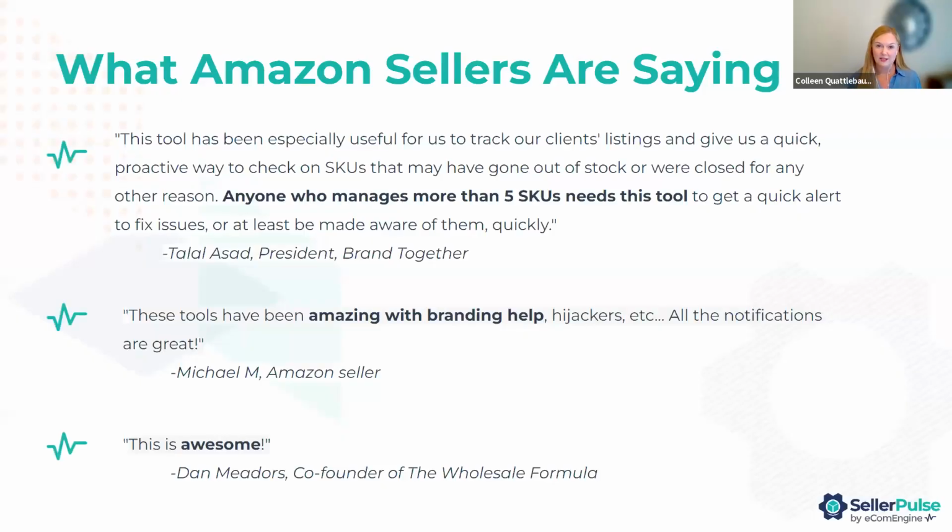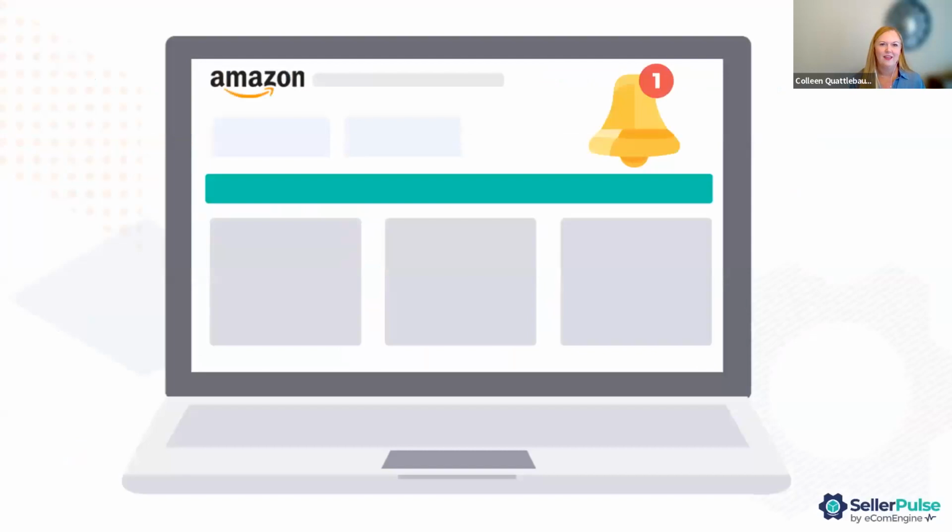So we've had some beta testers using this for quite some time now, and we got some great feedback, but we officially rolled this out about 2 weeks ago. And there are many agencies and sellers and a lot of folks in the industry that are using this to help monitor their listings, help protect their brand, and make sure that they optimize their buy box performance. Especially going into Q4 with the holiday season, this is a great time to get started using SellerPulse to make sure you don't miss out on any of those holiday sales.